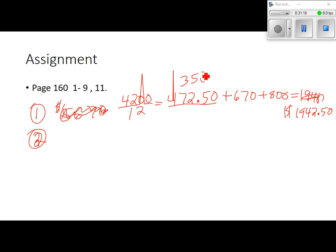So should be 350? How many times are we going to erase number 1? Four, so one more after this. So 350 plus 670 plus 800, what's that give us? 1,820. Are we good with this answer now? So where'd you get 300? They divided this and said they got 350. So what's 4,200 divided by 12? Oh, I didn't do 4,200. I did the total amount. Oh, I see what you said, all right.